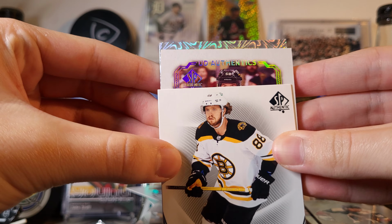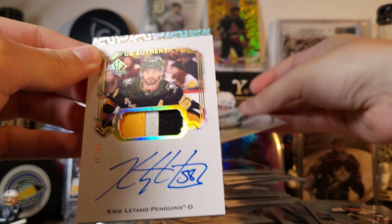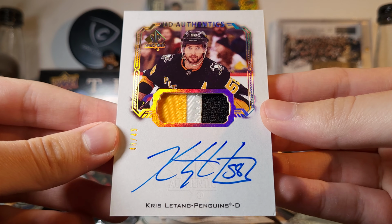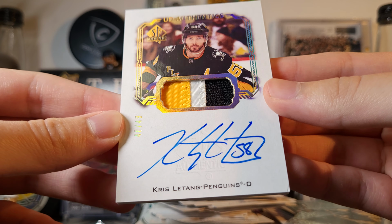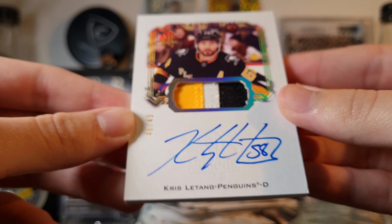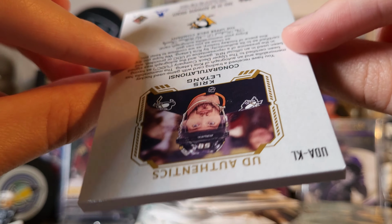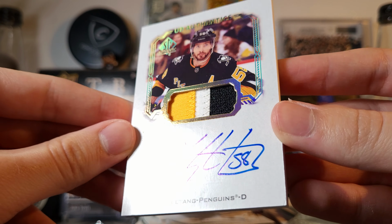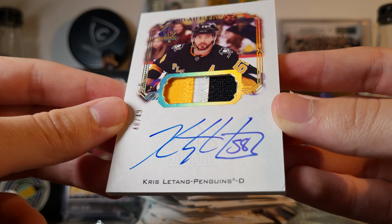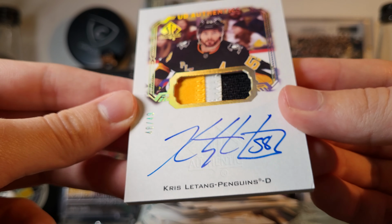UD Authentics, 58. Chris Letang. It's not too bad. Chris Letang, 48/49. Yosanix auto patch. Corner's not perfect, but can't be too picky with thick cards like this. But cool. Not too bad. It's a good looking card for a fairly ugly product like this specific SP Authentic. It's cool.